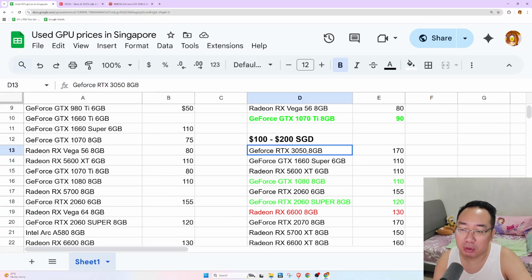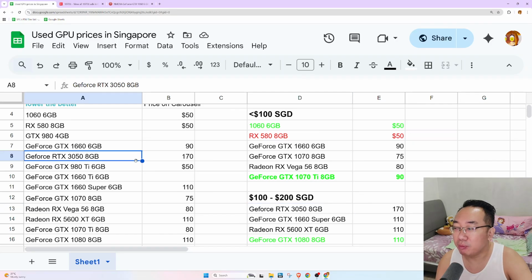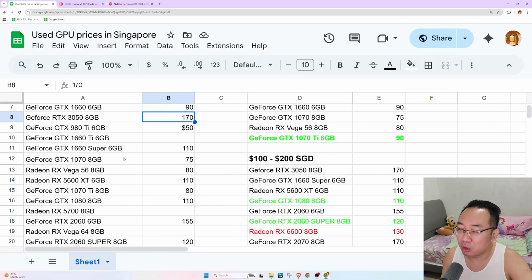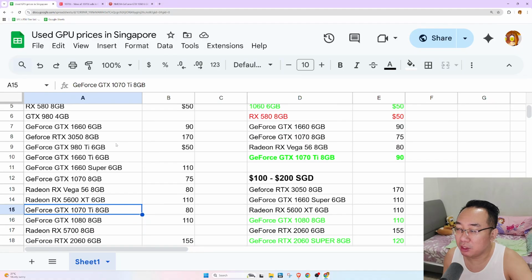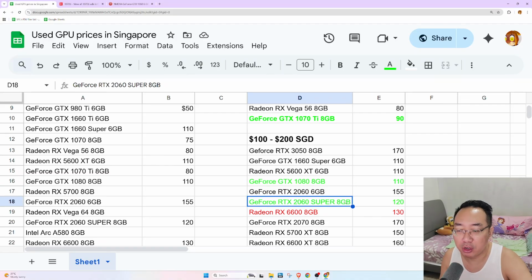Okay, then moving on from 100 to 200 Singapore dollars, surprisingly, do not get the 3050. The 3050 actually is really poor in performance. It's performing worse than the 1660 Super, even though it has 8GB of VRAM, but because it's a relatively newer card, people are selling it used for at least 170 Singapore dollars. So you can easily get cards which perform better than the 3050, such as the 1070 Ti, for a lot less, like only 90 Singapore dollars. And your 1070 Ti can already beat the 3050 very handily in terms of performance. So do not get the 3050. Skip all of the 50 series cards. Those are all trash.